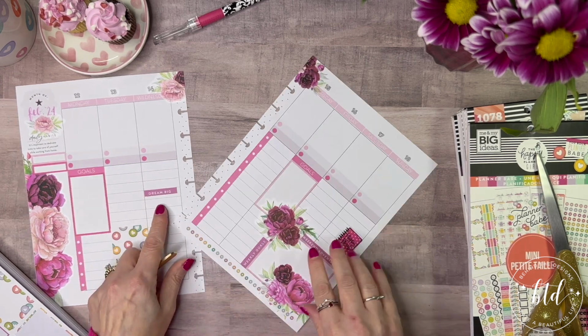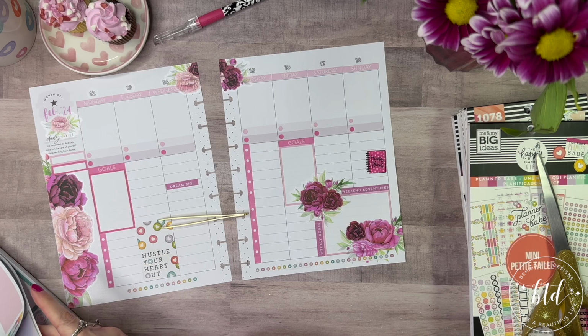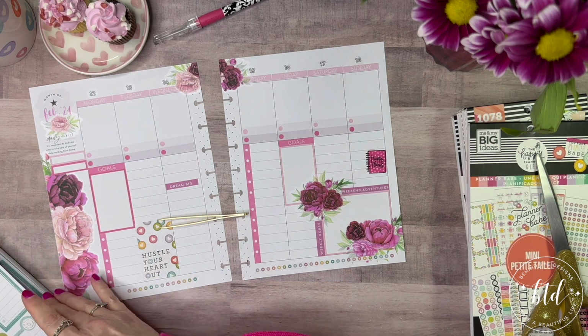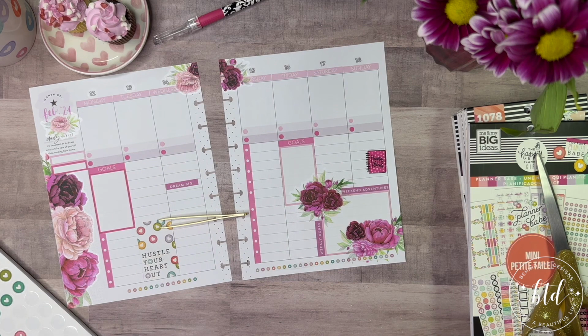Same color. How cute. All right, where's my discs? Let me try and speed this up a bit. I know I am going over, and I try to be aware of that.